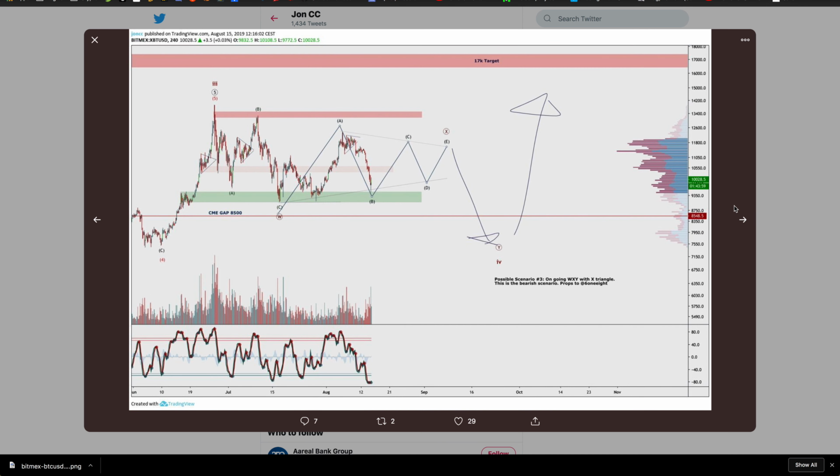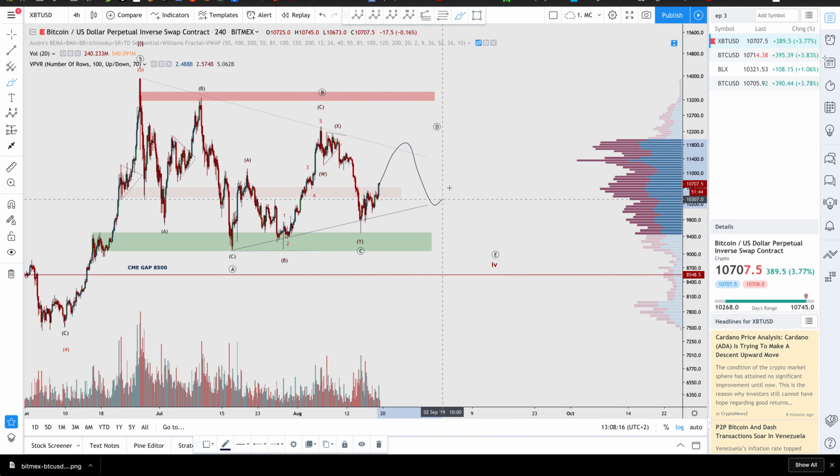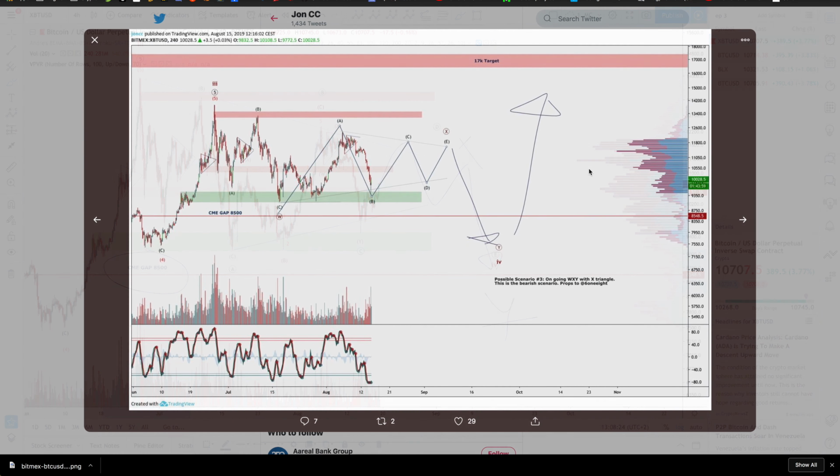Now, this is the bearish scenario. What we can expect if the triangle is not going to break to the upside is that we are in a W and still ongoing X wave. So from this chart, this would be our W, this would be our A, B, we come up for the C, D, E, and then we break down. So this would be our X wave, and then we come down for a Y wave, we finish our CME gap. I'm not sure at the moment, guys.